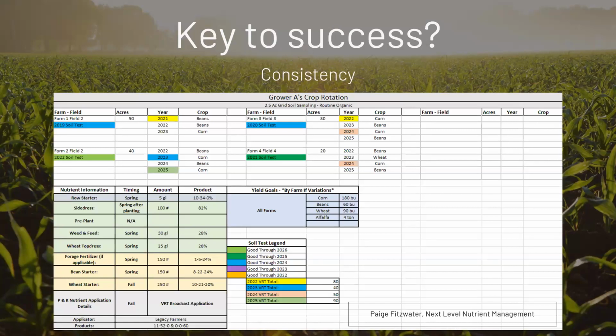Now, don't get me wrong, as this was being created, I did change things on it pretty frequently. But having this as a universal thing that I send out to everybody, it's relatively easy to understand. You see, I have the farm and field, where I would put the actual name. Underneath that, I would put the soil test year. Towards the bottom, the soil test legend basically tells you what year that is good through.